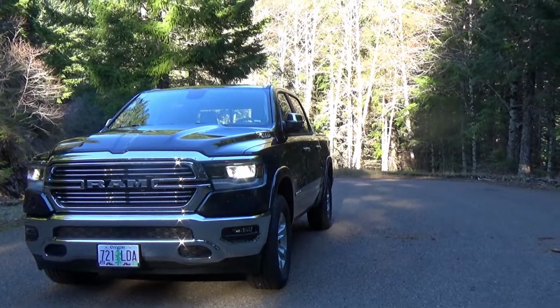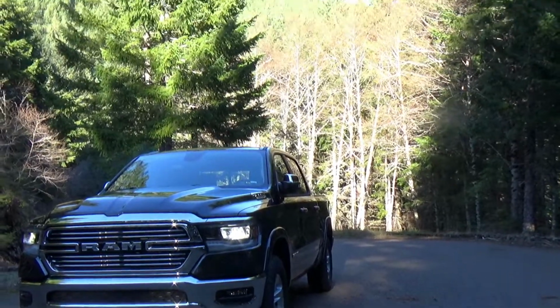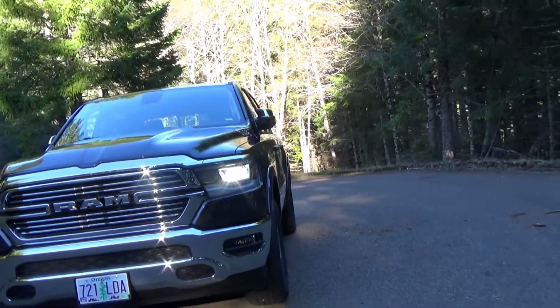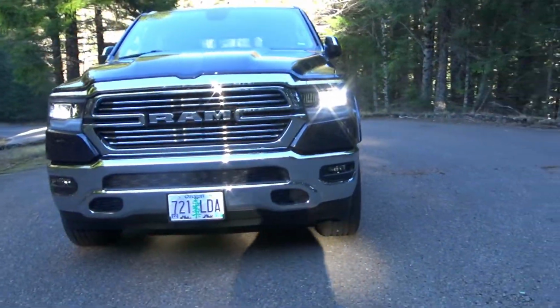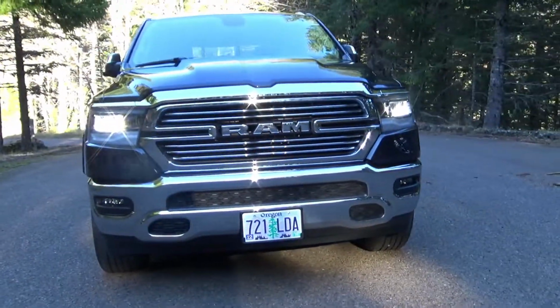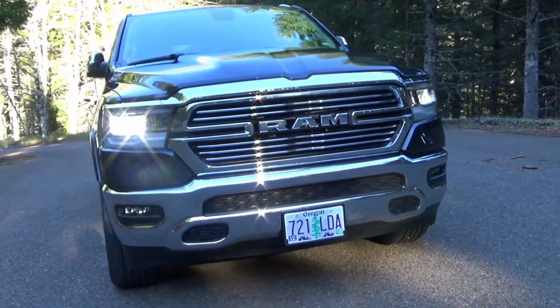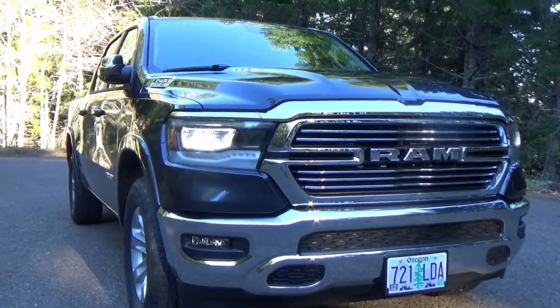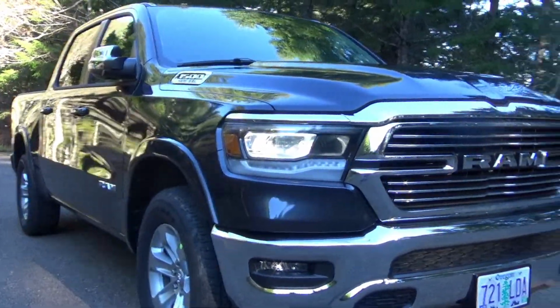Let's take a look at those. So as you can see here, it does have the full LED headlights, daytime running lights, fog lights, and turn signals here on the front. I think it looks pretty awesome. It has a nice big chrome bumper. If I was buying one of these trucks, I'd get the sport appearance package to get rid of some of this chrome, but I definitely do think it looks pretty good on this truck.